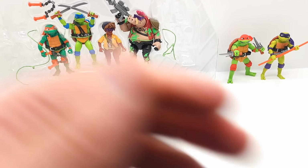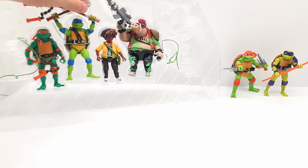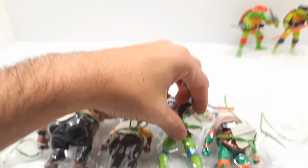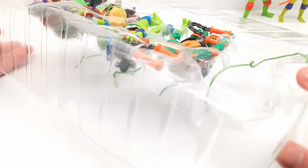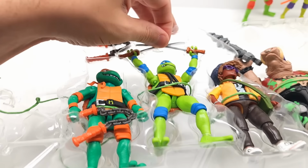Let's move on next. Who do you want to do? Leo? I say we do Leo next. All right. Ooh, there's a lot more little twisty turnies here. There we go. And, ooh, Leo's swords. Wonder if we can get these out without bending everything and messing everything all up. But perhaps not.